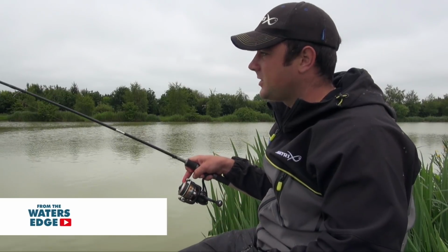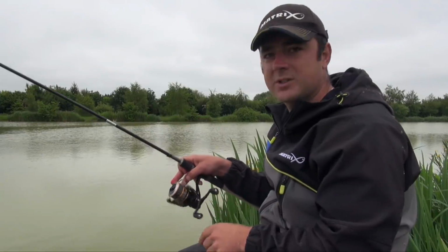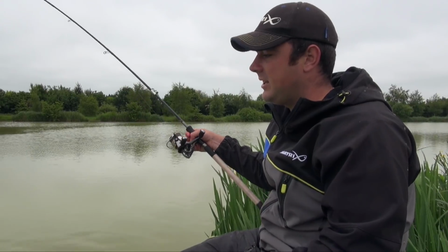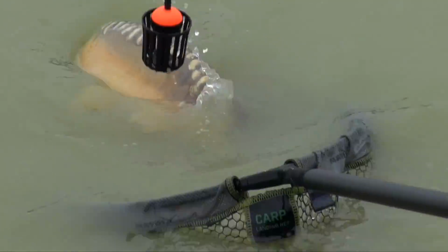But this is the first fish. We've already been fishing for about 15-20 minutes. The first one's come to the net and there's an unbelievable feeding response out there already, so I'm sure we're going to be in for a few fish throughout the day. But this one's nearly ready, so I'm going to concentrate on getting him in and then we'll get through to the details of exactly what today's going to entail.